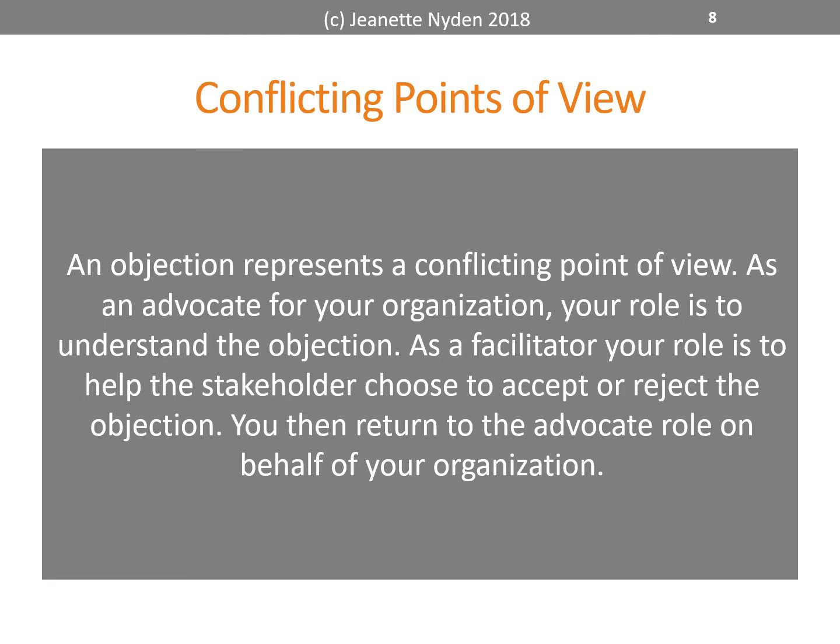Conflicting points of view. An objection just simply represents a conflicting point of view. And so when you're an advocate for your organization, your role is to understand the other party's objection. As a facilitator, your role is to help the stakeholder choose to accept or reject the objection. You then return to your role as an advocate on behalf of your organization.